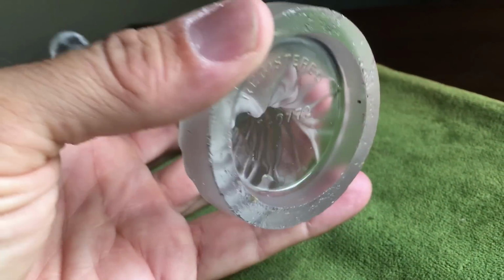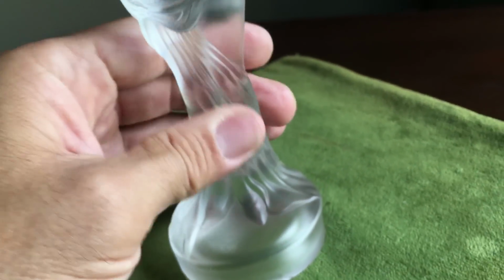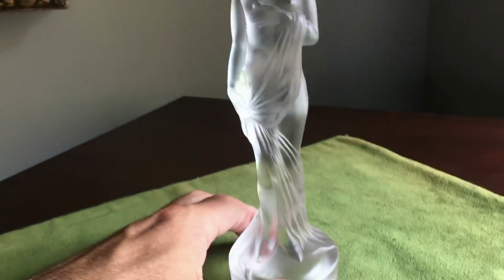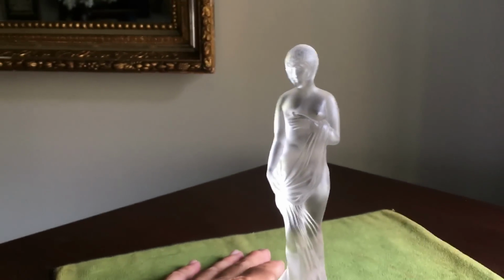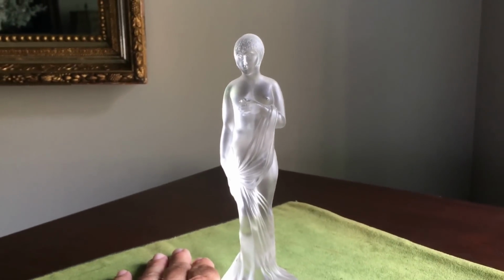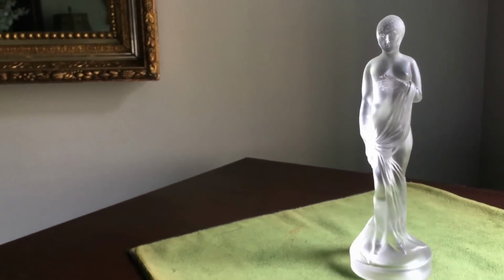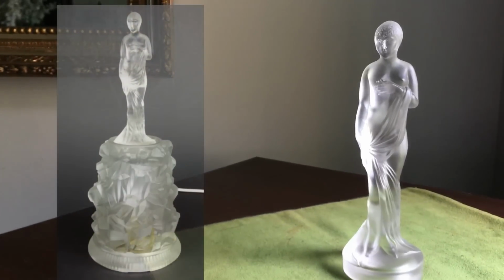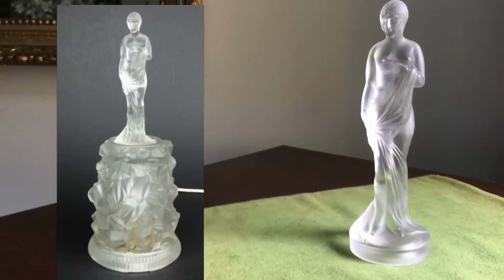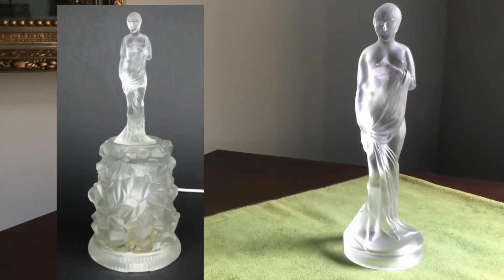And you can see there's an indentation in the bottom. Okay, she sat on two different things. She sat on a flower frog in a bowl. She also sat on top of a lamp base. I'm going to insert a picture of the lamp base right here. Look at that. If I could ever find the lamp base to her, I would be jumping up and down.